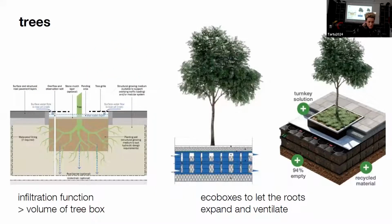In an urban environment, trees have an infiltration function like the rain gardens, and mostly their good health depends on the volume of the tree box where they are planted. So with quite a big volume of topsoil. And this is a green infrastructure practice, the eco boxes that let the roots expand and ventilate because they are 94% empty. So they can be a good solution to mix with the volume of the tree box.